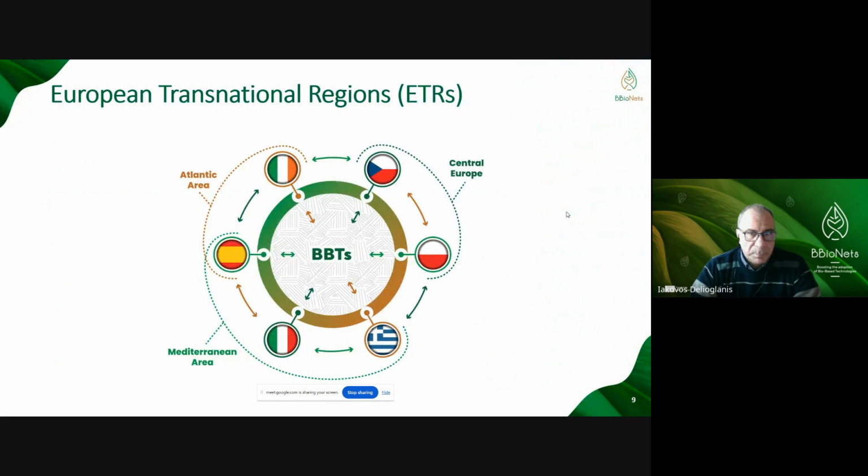Now, I said before that we are also planning to go beyond national borders, and this is why we mapped and grouped regions having similar geographical characteristics. And this is where we are now. It's the Mediterranean European Transnational Region involving Italy and Greece. We also mention Spain, but Spain is also involved with the Atlantic area, so it is grouped with Ireland.